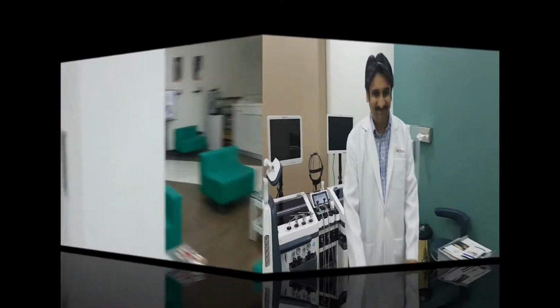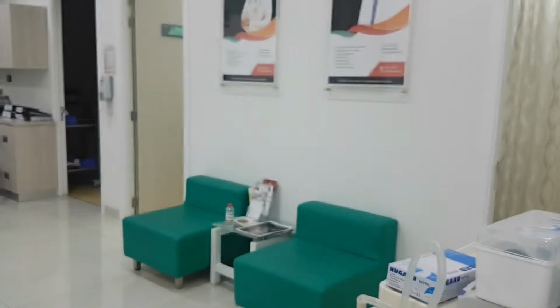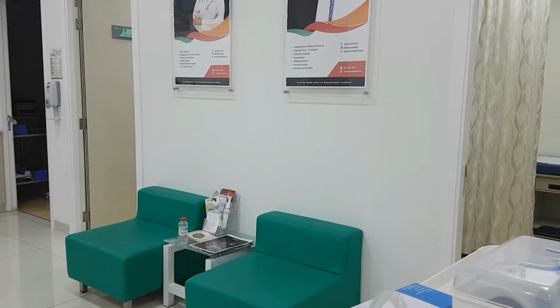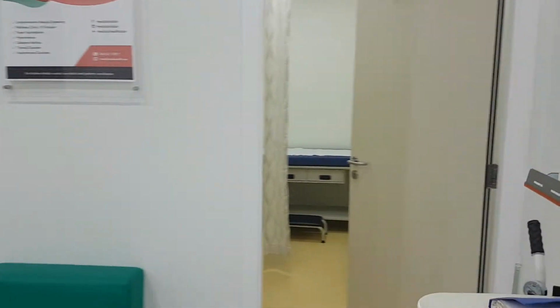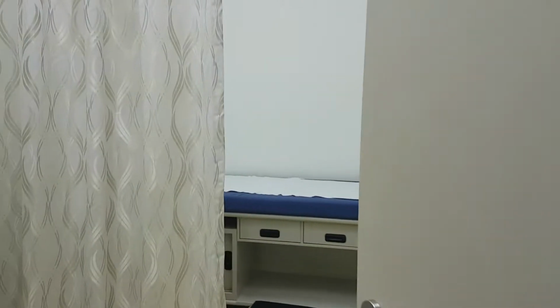Thank you. Nice. So when the patient walks in after registration, they come to this vitals area where we take the basic vital examination. This is one of the examination rooms. We also have a BMI machine.